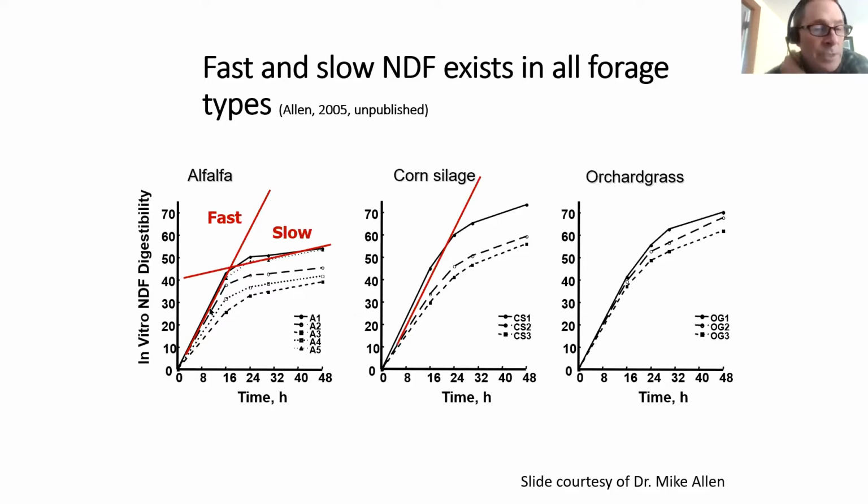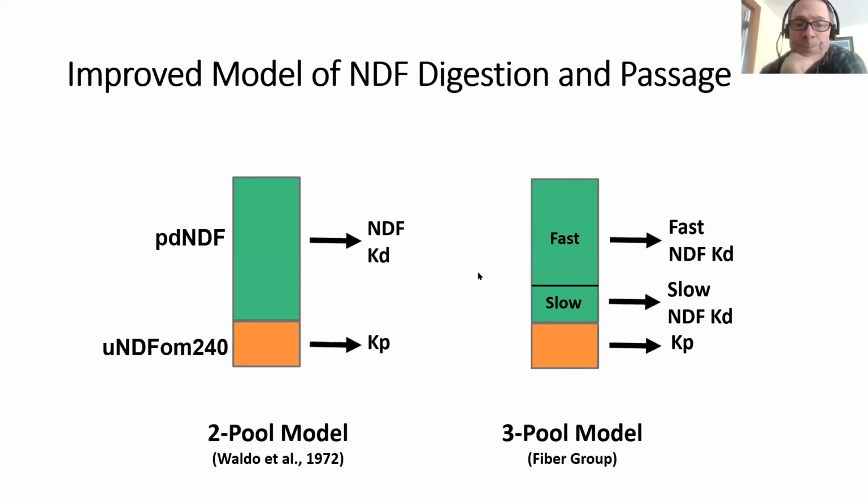And what this depicts is the fast degrading fiber, and then there's a slow portion of fiber. And this is critical in understanding forage quality. How big this pool is and how steep it is, and how big that slow pool is and how shallow or slowly digested the slow pool is. And obviously we have that for all forages. And we take this information and we make a little easier schematic in order to put it in computer programs.